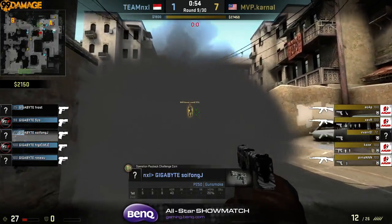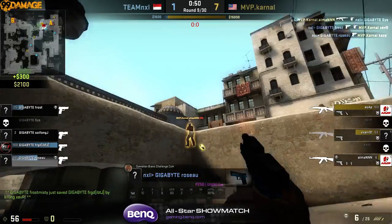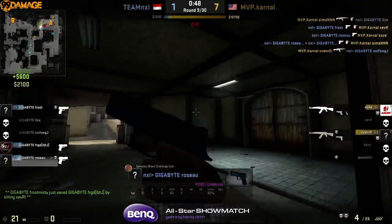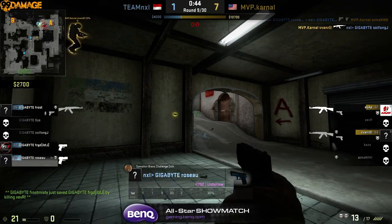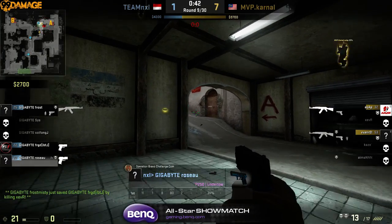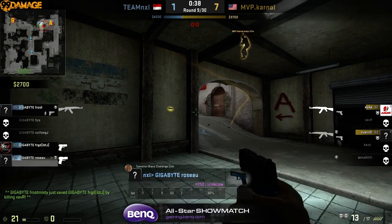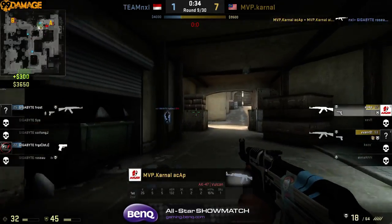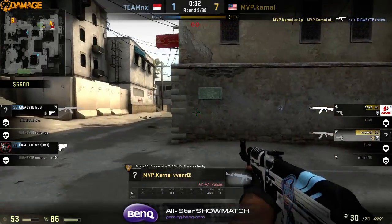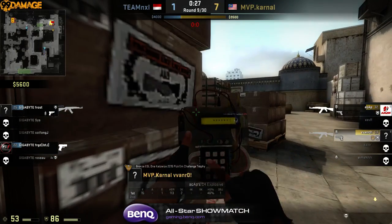Soifong is already there. He's got a P250, so he could take down one with one shot. Roseau though is doing the job. Frost with one, Roseau with the second. It's a 3v2 situation. Venro takes down Soifong, but the CTs are very, very low. If the terrorists get a good spray going, they could potentially decimate them with just one click. Frost has the AK, he can't use it right now. Roseau gets disposed of by ACAP. It's a 2v2 again, and Frost is nowhere to be seen yet.